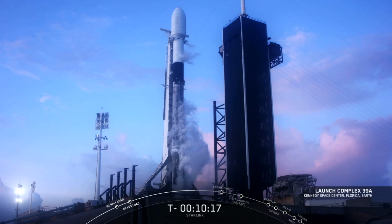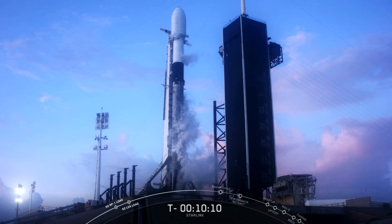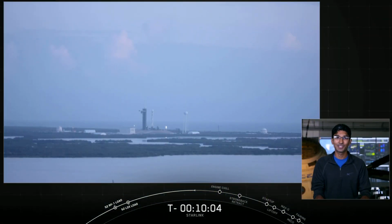Good morning. It's Tuesday, October 6th, and on your screen is a live view of Falcon 9 awaiting its 7:29 a.m. Eastern Time launch from Launch Pad 39A at the Kennedy Space Center in Florida. And hello from SpaceX headquarters in Hawthorne, California. My name is Shiva Bharadwaj, and I'm a space operations engineer here at SpaceX.